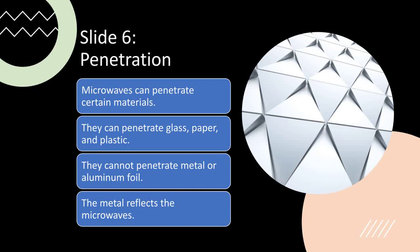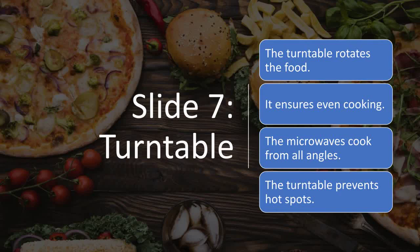Slide 7 discusses the importance of the turntable in the microwave oven. The turntable is a rotating plate that is located at the bottom of the microwave oven. Its primary function is to ensure even cooking by rotating the food as it cooks. As the microwaves cook the food from all angles, the turntable ensures that each part of the food is exposed to the microwaves, preventing hot spots from forming.